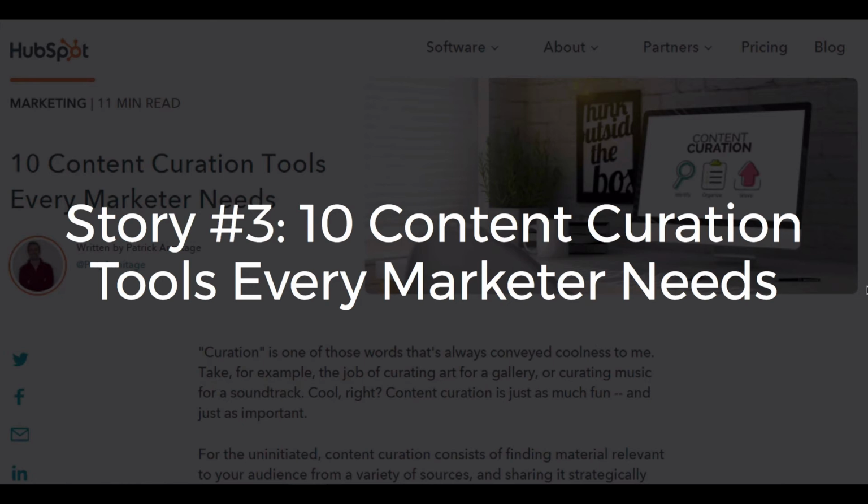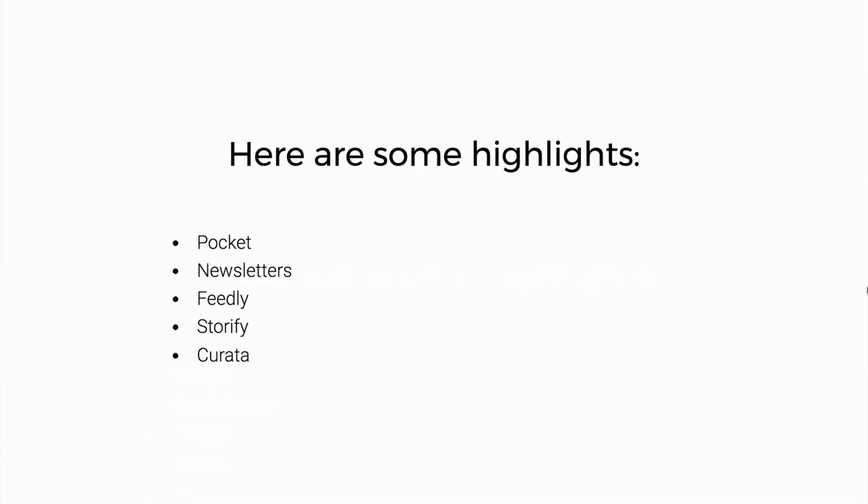Story number 3 is content curation tools that every marketer needs. Cheers to HubSpot and Patrick Armitage for this story. He listed content discovery tools for beginners and advanced users alike. Some highlights include number 1, Pocket, the read it later service. Number 2, newsletters. 3 would be a tool like Feedly for consuming your RSS news. 4 would be Storyfy, and finally Curate.